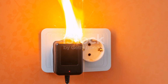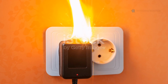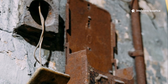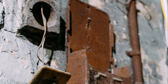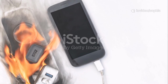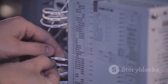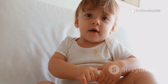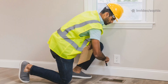The real risk comes from cheap, counterfeit, or damaged chargers. These often lack essential safety features and can overheat, melt, or even catch fire, putting your home and loved ones at risk. Damaged cables or cracked casings can also cause short circuits and sparks, which may lead to electrical fires or damage to your devices. Most charger fires involve off-brand or broken products, which are far more likely to fail under normal use. So inspect your chargers regularly for any signs of wear, damage, or overheating, and never use one that's damaged or suspiciously cheap. If in doubt, it's always safer to replace it. Remember, safety starts with the products you choose and the care you take in using them every day.